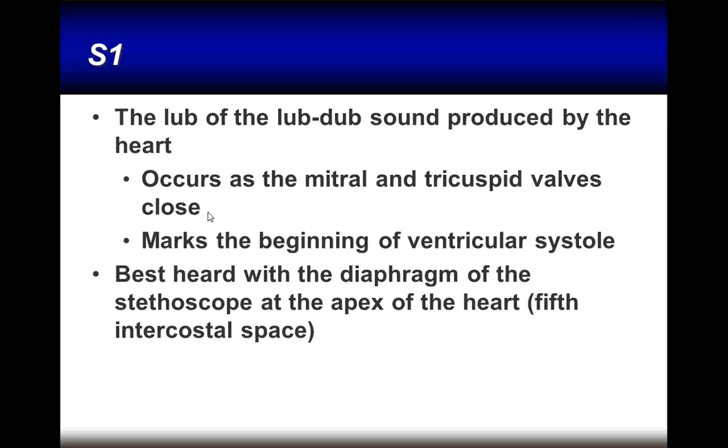So S1 is the closing of your mitral and tricuspid. So we have atrial systole, okay, contract down. Actually, the end part of the dub, or from the dub to the beginning of the lub. Okay, so the atriums contract, push the blood through. They relax during the atrial diastole. The ventricles contract, and that makes the lub.